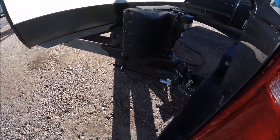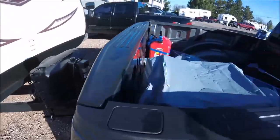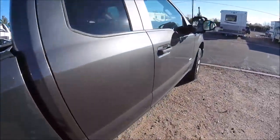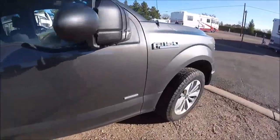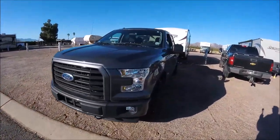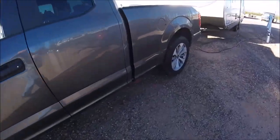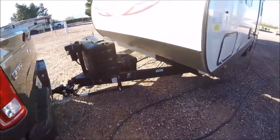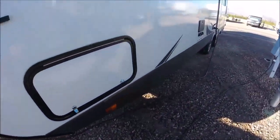You can see here that the hitch is all hooked up, and that looks good. Securing the generator and the gas, and then basically doing a walk around to make sure that everything is in good shape. Okay, so doing the walk around, basically, I'm checking my tire pressures, which I've already done. Again, come back to the hitch, make sure everything's good there. Make sure everything's closed up here.